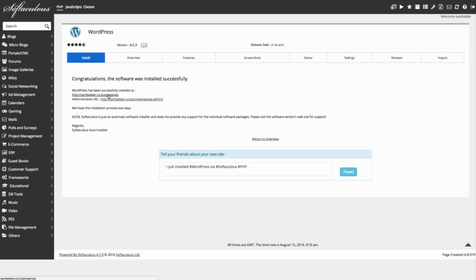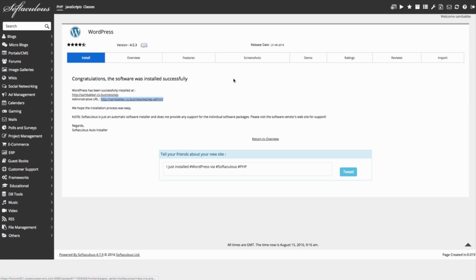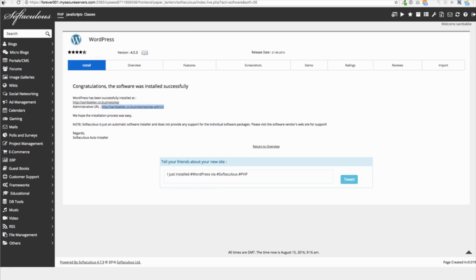Then what I can do is go to the administrative URL. This is now installed on my server because that's my server name. My server name is sambecker.co.business/wp-admin, and there it is, and I'll bring this down so you can see it. I've got WordPress on my domain. I installed that really easily.